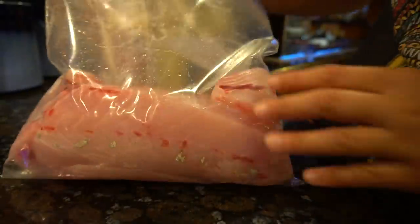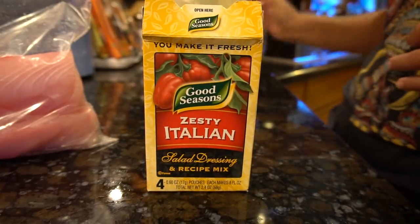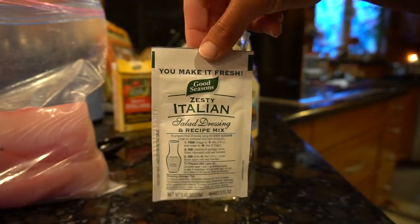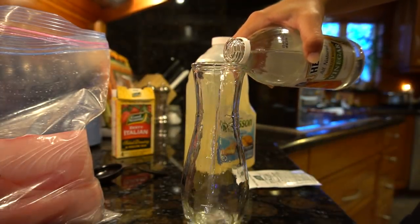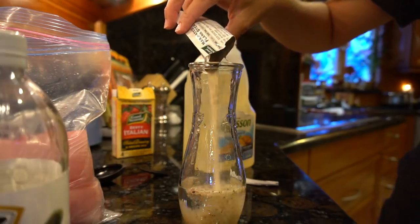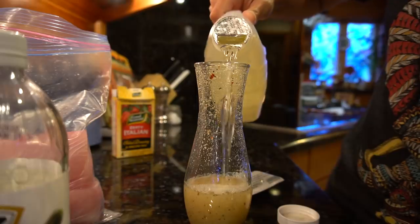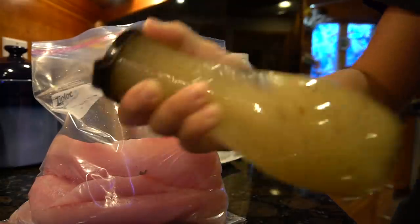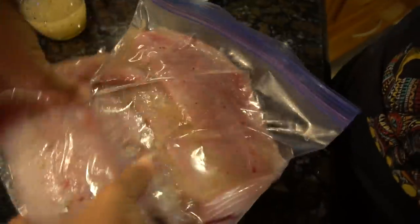The first thing I did was throw my yellowjack fillets in a Ziploc bag and mix up some Italian dressing that I'm going to use as a marinade. We use this zesty Italian dressing on our salads a lot, and it's delicious. You need 1/4 cup of white vinegar and 3 tablespoons of water. Then add the seasoning pack and shake it up. Once that's mixed, add 1/2 cup of oil and mix it again. I poured this over my fillets and put them in the fridge to marinate for about an hour.